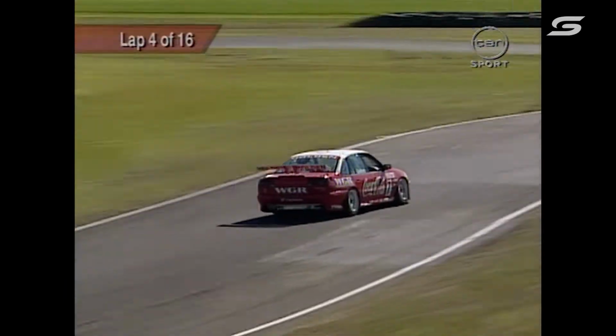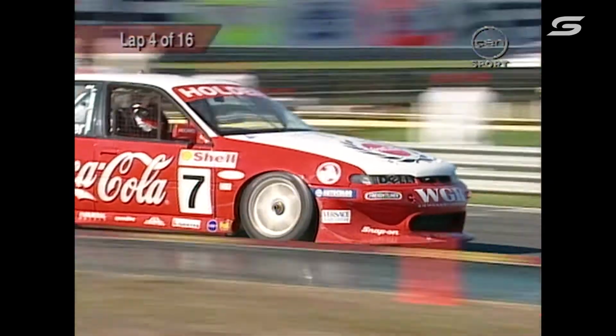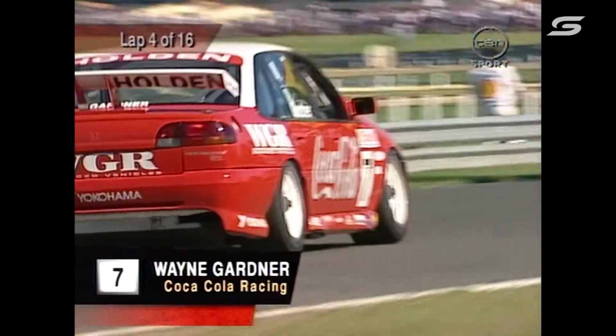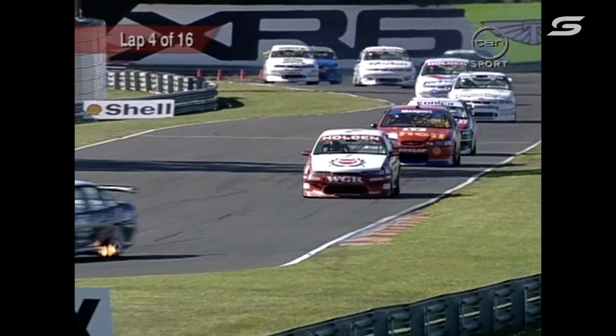You see Wayne Gardner Racing there, that WGR on the back there, that not only stands for Wayne Gardner Racing, but he makes a really nice street Commodore, which a mate of mine has got with some really trick bits on it, and he's quite happy with it. So if you want a good Commodore, go and see Gardner. Wayne Gardner sitting back at the moment in 7th position.